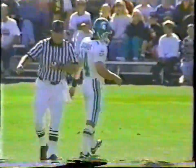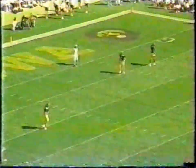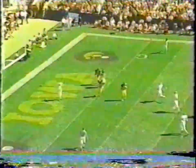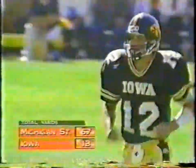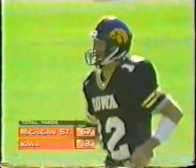Both teams are coming off a couple of losses that neither expected. Michigan State losing at Louisville a couple of weeks ago, and Iowa losing at Tulsa a couple of weeks ago. The kickoff will be a touchback. And so Iowa will take over for the third time. First and 10 at their own 20-yard line. Michigan State has the advantage in real estate and, more importantly, on the scoreboard, 10-0.